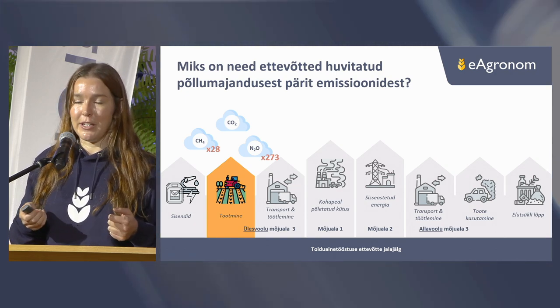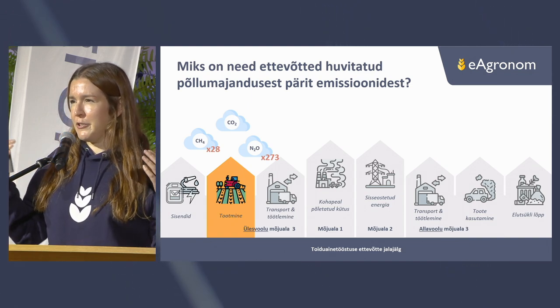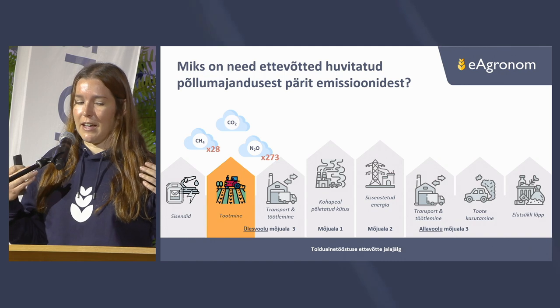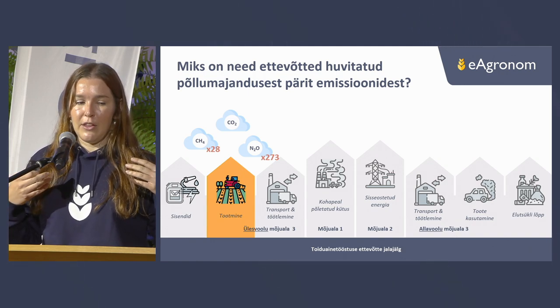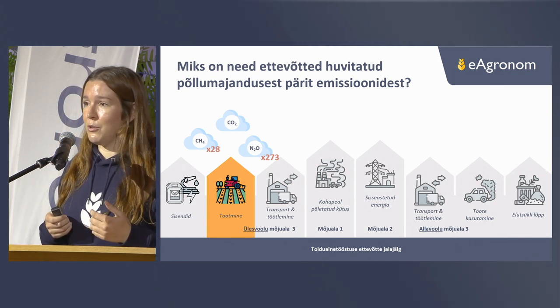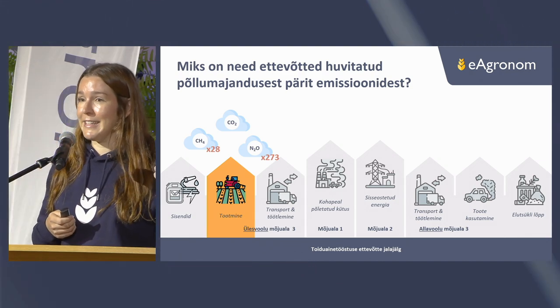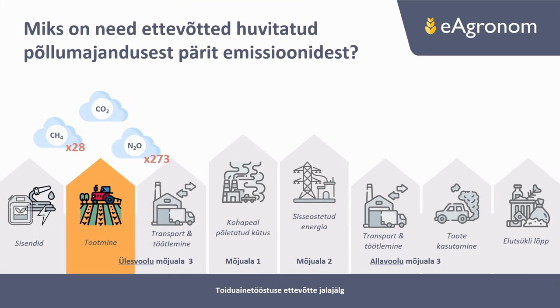And when we're talking about equivalence, when we're converting these back into how potent a greenhouse gas these gases are, methane is actually 28 times worse for global warming than carbon dioxide, and nitrous oxide nearly 300 times. So these gases, as they're getting released, are having worse effects than carbon dioxide. So what we do is we multiply them to create an equivalence factor. This is all real fun.